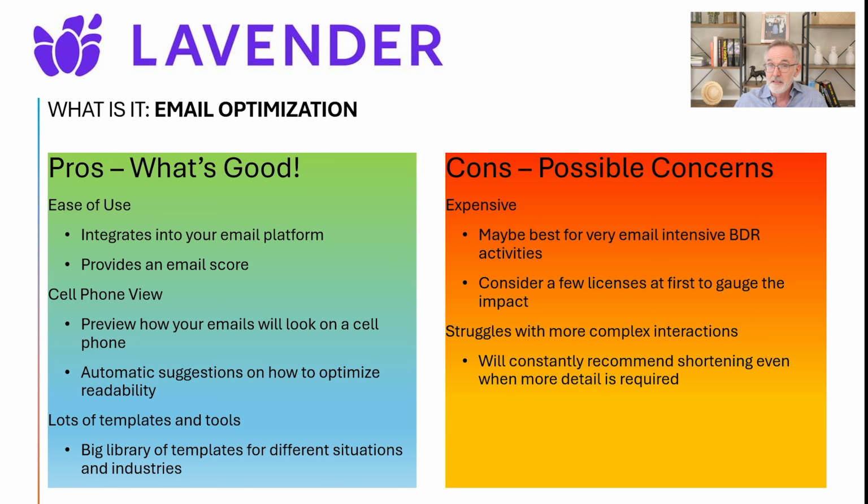So it also has a lot of templates and tools. It's very mature, a big library for different solutions and various industries. On the con side, well, it's expensive on a per user basis. And I know a lot of people are like, hey, this is sales. Sales is worth the investment, maybe, but you might want to do it for super email intensive folks first and consider a few licenses and then build on that success.